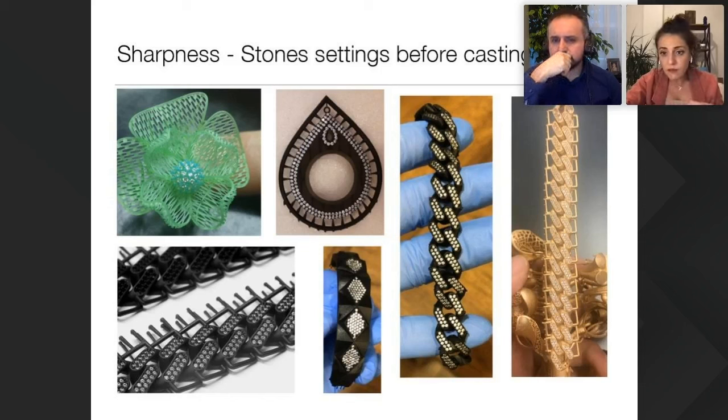About these prong settings, Mr. Rahul is asking, I couldn't find it, but the question was what minimum prong gap we can do with your printer? I don't know if this answers the question, but you can go to the stone size of 0.8, 0.9, 1 millimeter. This is the most frequent stone size that we are seeing. So the prong gap can be 0.8 or 0.7 or even smaller.